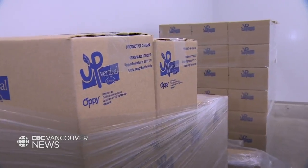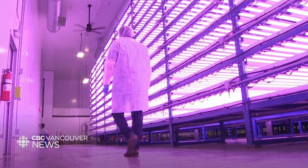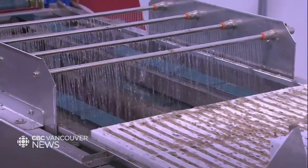We're at Up Vertical Farms, a production facility. It's a plant factory that we have built. We grow them indoors without any pesticide or herbicides or fungicides. It's clean, nutritious, and available all year round. It's touchless, so there's no contamination points.